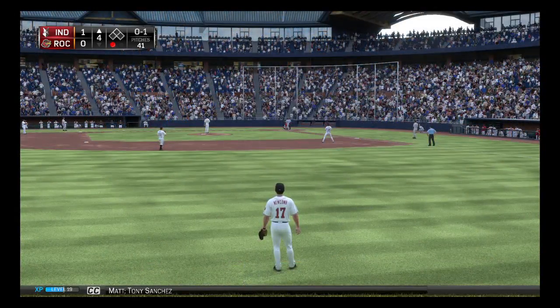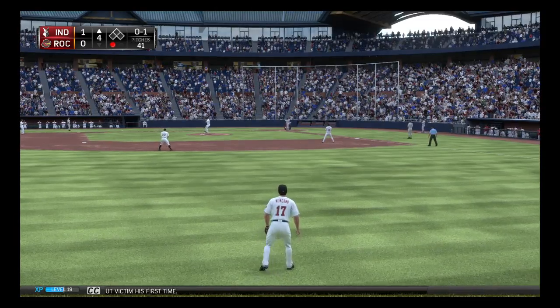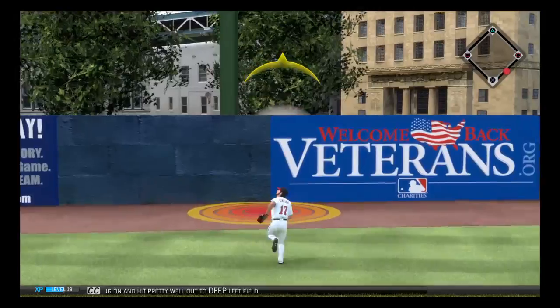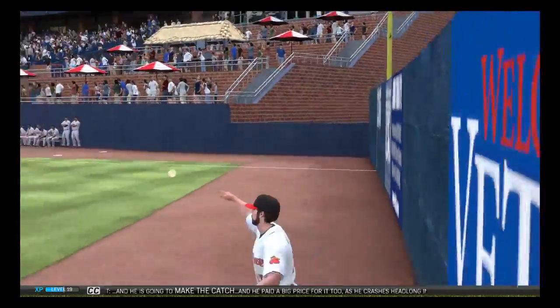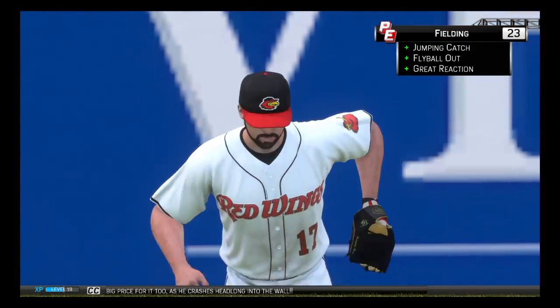Tony Sanchez will stand in, a lineout victim his first time. Hey, field plays at 1 here. Swung on and hit pretty well out to deep left field. Heads up, wall. And he's going to make the catch. And he paid a big price for it, too, as he crashes headlong into the wall.